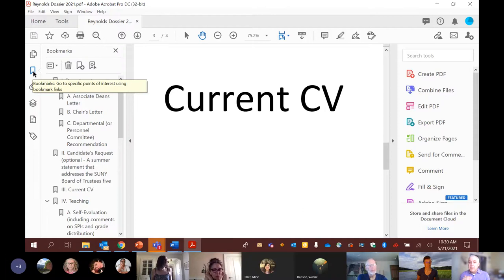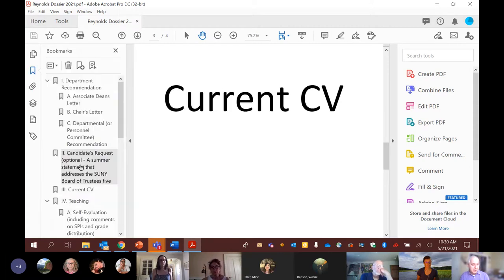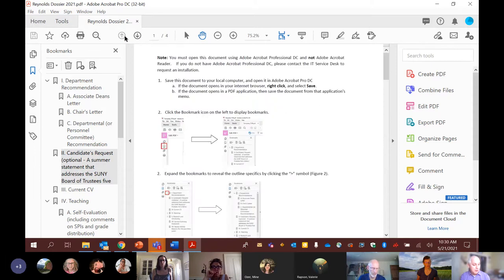So the next step is we want to set it so that when somebody clicks on candidate's request, it goes to that candidate's request. Right now, when I click on this, it doesn't go anywhere. It closes that out. I want to actually set what's called the destination. So I want to set the destination of where to go when you have this bookmark. In order to do that, I find it's best to use the arrows to move around to where I want my bookmark to be.